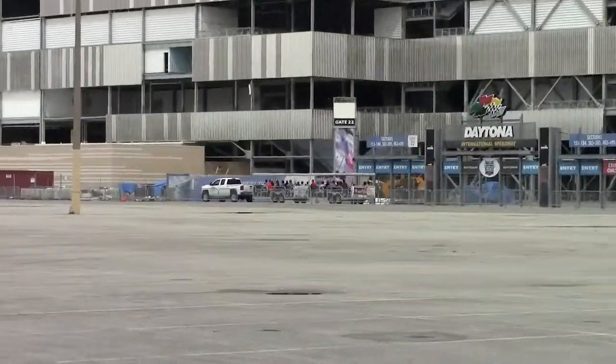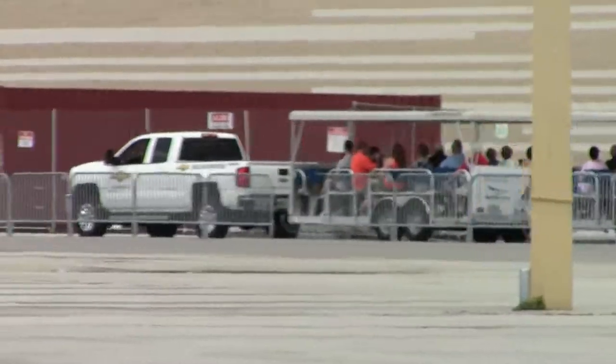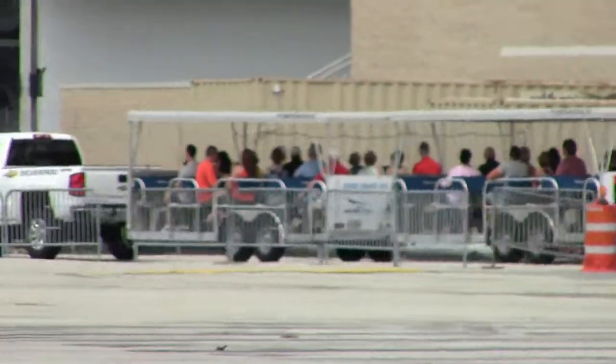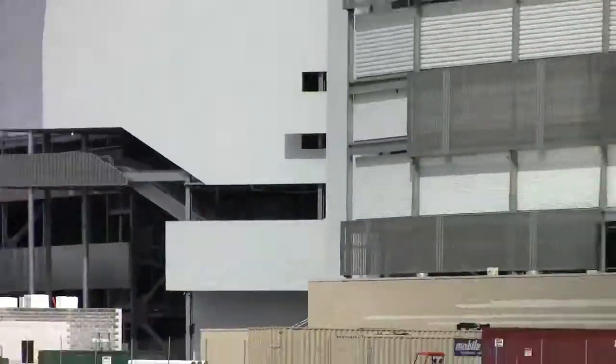We're at the Speedway, Daytona International Speedway, on the 23rd of March, 2015, and we'll follow the progress of Big Red, the large crane in the back that has just been set up to work on the removal of the current press box and the installation of the new one.